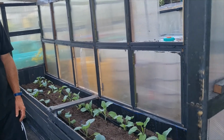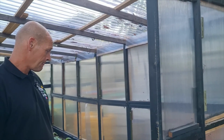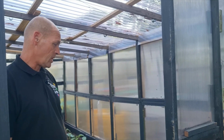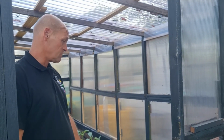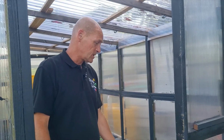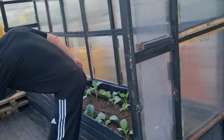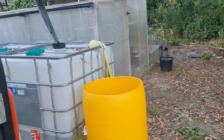So again, it's just that thing: if you get a bed empty, stick something in. You've still got time. I could have put carrots in here. I could have put some taters in for a later crop. Anything, don't have bare soil. It's still warm enough. Get stuff in, keep growing. Grab your hat.